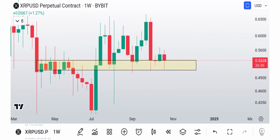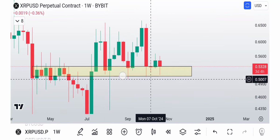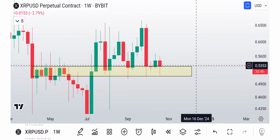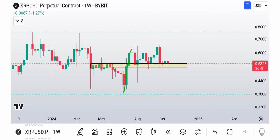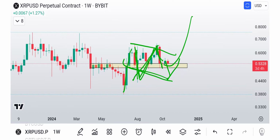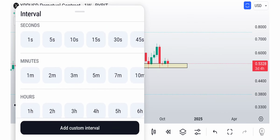XRP, nothing really special at the moment. We're just still continuing to go sideways. The idea with XRP is this is an impulse, this is an A, this is a B, this is a C. You see the flat right there? We're flagging out, right? So could we hit the low on the bottom part? Yes. But if Bitcoin breaks out, it's less likely. Ultimately, we're going to break out, I think.